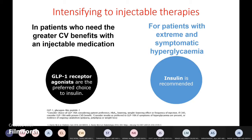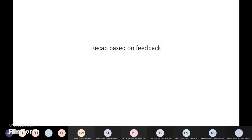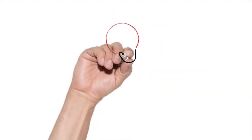But if the patient has got symptomatic hyperglycemia, or if they have got significant renal impairment, the only choice you would have would be insulin, because the majority of drugs cannot be used alongside extremely low eGFR, with the exception of SGLT2 inhibitors, which I think would be beyond the scope of this audience, and that is something which endocrine registrars should know, because the newest trials are showing SGLT2 inhibitors can prevent diabetic nephropathy.